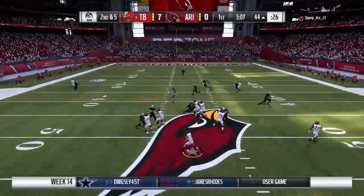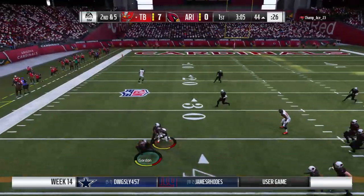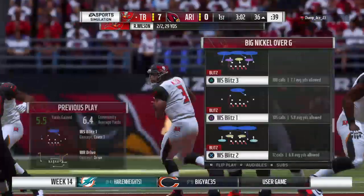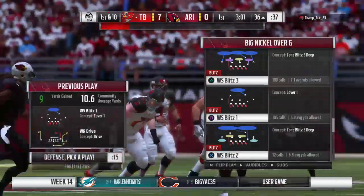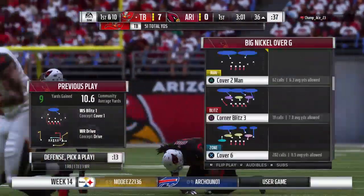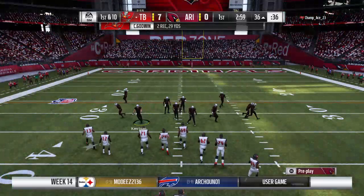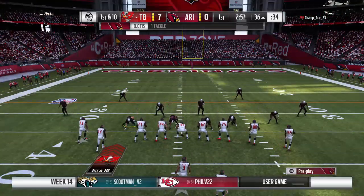A very solid gain on that play. Now Wilson on 2nd down. And he finds a man with a crossing route. And here he'll be brought down a little shy of the 35 at the 36. It's a 9-yard gain, and it keeps the drive moving. So from the 36 now, 1st and 10.